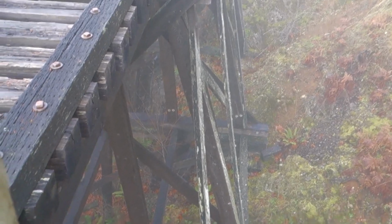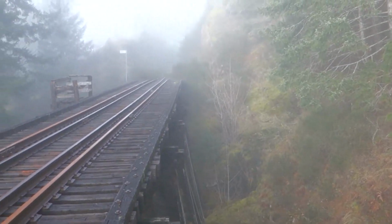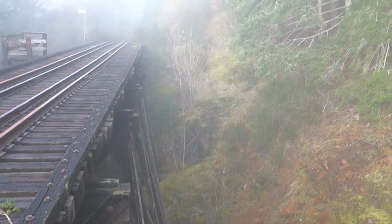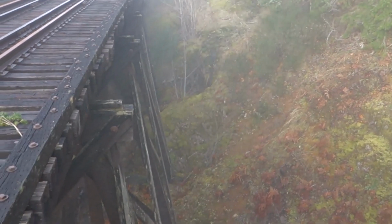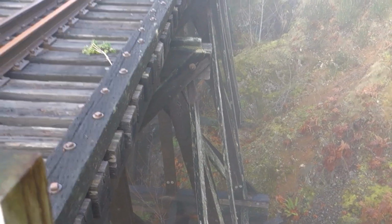Okay, there's the creek with the little waterfall. That could be nice for photography. If I'm coming down, come down here. I gotta make it up above and then get down below. I'm not sure I'm doing it that way. I'll figure it out.